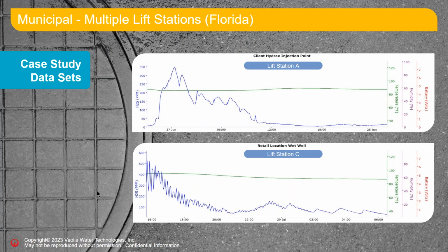This is the actual data that came off the data logger at lift station A where it started, and then downstream at lift station C. And it is interesting to show how we have the diurnal flow throughout the day. You can definitely tell when the lift station pumps are running more frequently, and when they really slow down during the nighttime hours.